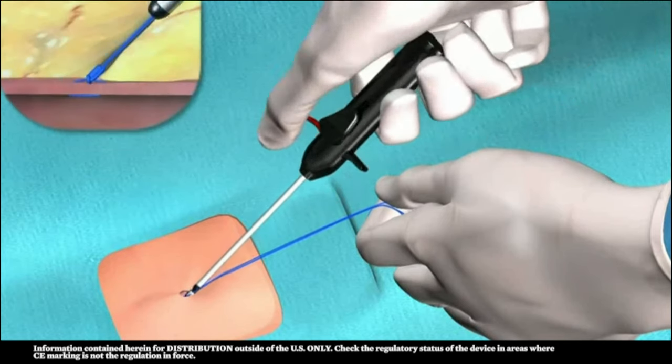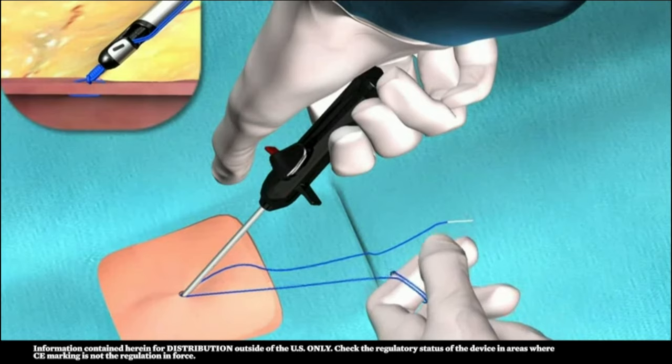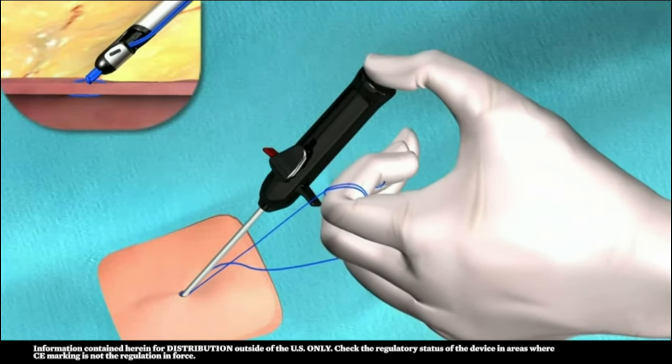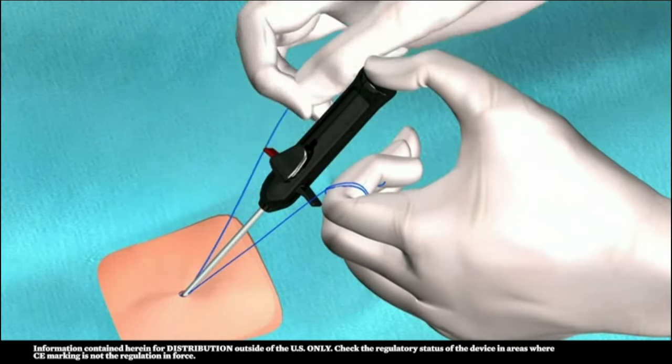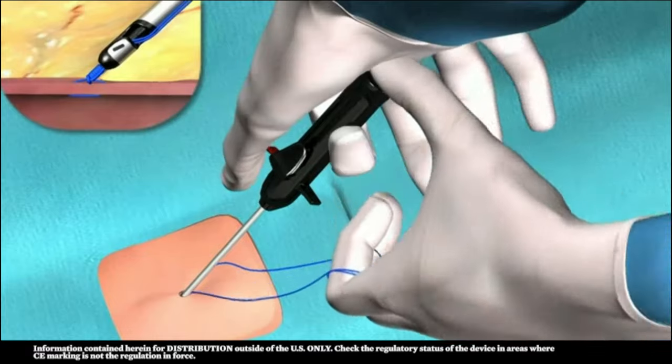Advance the knot. With the blue rail securely wrapped around the left forefinger, release the white non-rail and place the suture trimmer under the left thumb to assume a single-handed position and complete knot advancement. With the suture trimmer in place, tighten the knot by gently pulling the white non-rail. Remove the suture trimmer from the tissue tract.